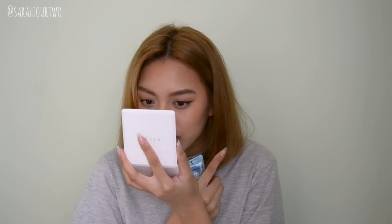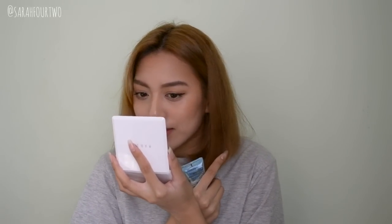In terms of pores, yeah, it's a lot more visible on this side compared to the Super Cover, but it does mention that it smooths the skin and evens out the complexion, but nothing to do with any pore blurring or anything, so that's okay. It does what it claims to do. If you do need extra coverage, I'd say conceal underneath before you apply the BB cream.